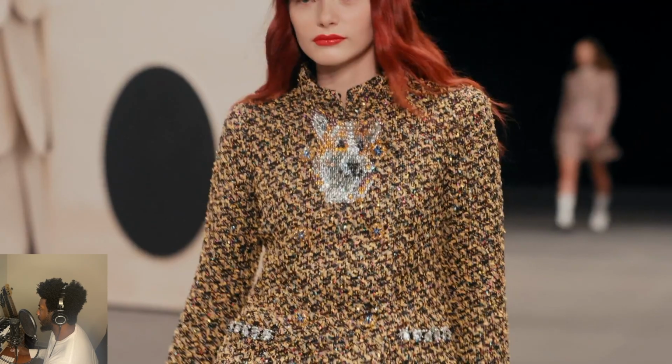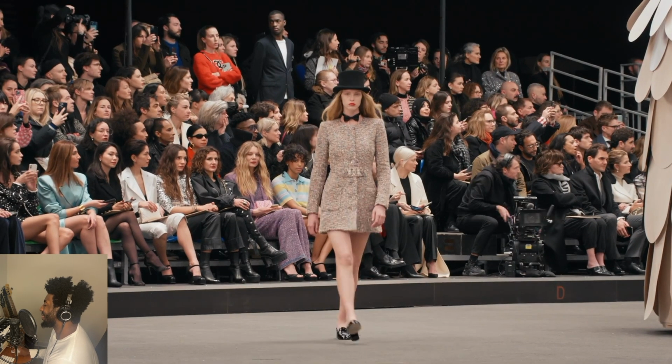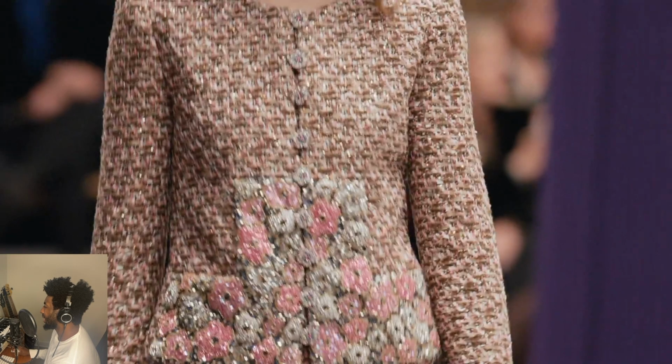Here, again, you have that dog. Looks like the Dogecoin. I forgot the name of the dog. I think the dog starts with an A. The breed starts with an A. Can't remember.